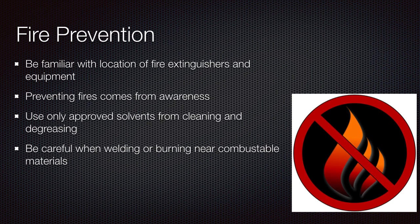When welding or burning must occur near combustible materials, move the materials to a safe distance or cover them with fire-resistant fabric or wet them down. When in doubt, consult your job site supervisor.